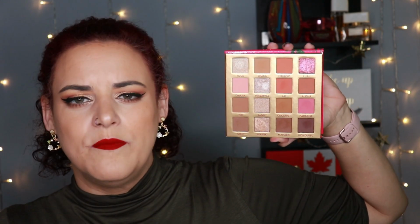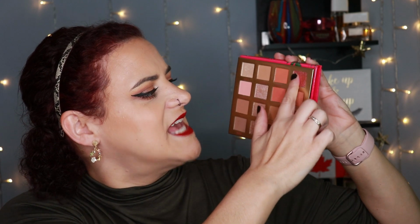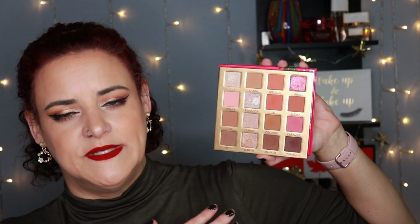it's beautiful. There is such a nice mix of tones in here, from pinks to corals to sort of warm yellowy browns. Again, you've got that really nice mix of mattes and shimmers, and then one more metallic kind of foiled shadow up here as well, which looks beautiful all over the lid. I love the performance of their mattes. The shimmers last all day with vibrant intensity.